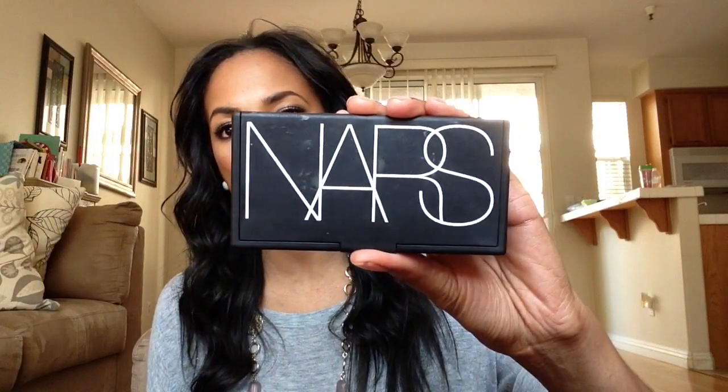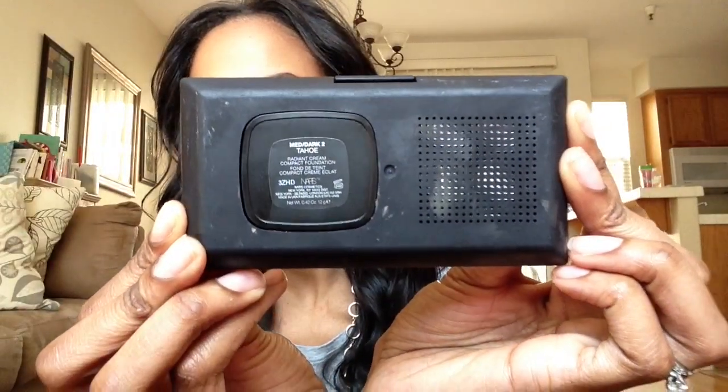This is what it looks like. I'm in the color Tahoe, as I am in Sheer Glow. I am Tahoe, so it's very yellow based. It's a medium 2 dark, so you can see that.